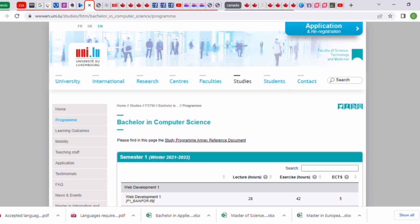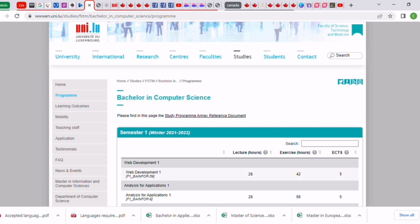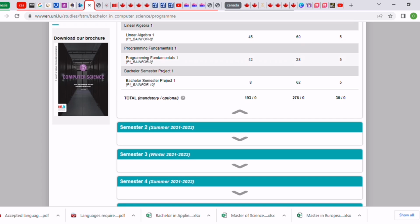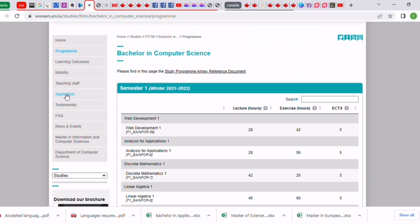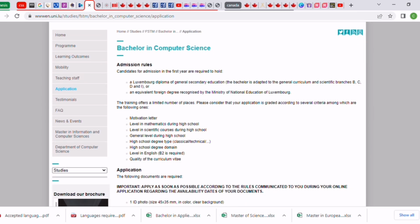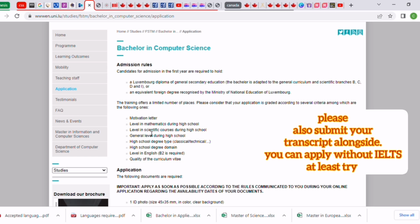When you click on that, you can click on any other one that you want, but you will see what they need and everything. So you just go through that. And by the left side still, you will see application. You just click on application, and then you will read what they need. Basically, they need your high school certificate, that is your WAEC. They need a motivation letter. They need you to have maths in your high school. They need you to have done science courses before you can apply for this. And they need you to have English language.